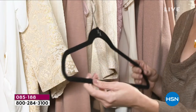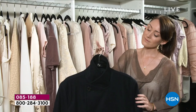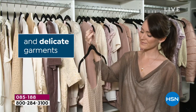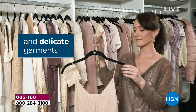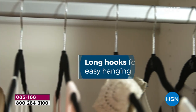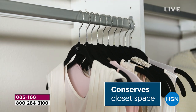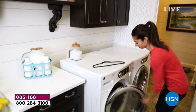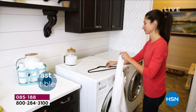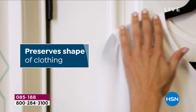These are the greatest thing if you're like me and you have a lot of clothes and not a lot of closet space. It gives you more closet space. Your things don't slide off. They're color safe. So I take things right out of the washer, put them on my huggable hangers and hang them up to dry. I do this exact color, the black with the chrome metal. And nothing ever comes off, you know, white on the black hangers. It's color fast surfaces. Never bleeds. So if you want more closet space, pretty much instantly, pick up our huggable hanger today's special.